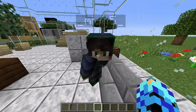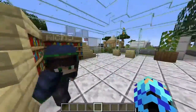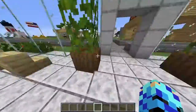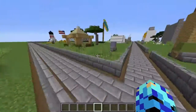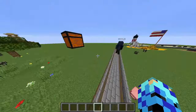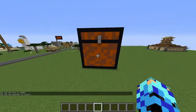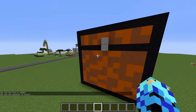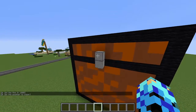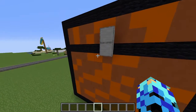And Mitch, today is a very special day. It's the season finale. Technically last episode was part 1 of the season finale, but this is the real deal. Also, in case you were wondering why there's a humongous chest here, it is a prop for the trailer for the next series that we are going to be doing on Saturday.